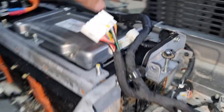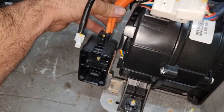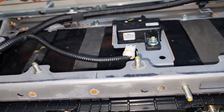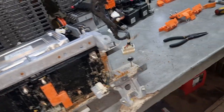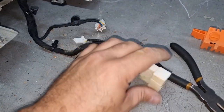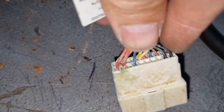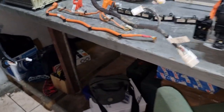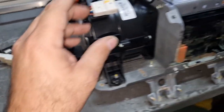Okay, so the control wiring, take out all the pins. All the pins from here, the connection to the safety plug, low voltage controller, this comes out. This one is for the main communication from the computer and the rest of the vehicle. Apparently the main connection is just corroded, but the other side is fine. Of course, this cannot be used anymore because the main communication lines are destroyed by corrosion.